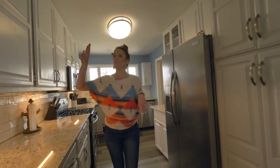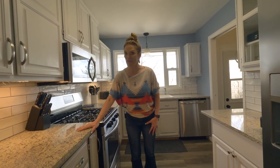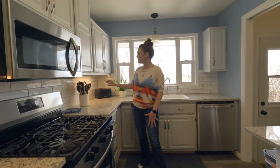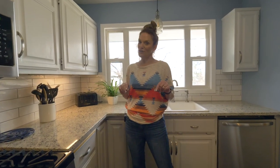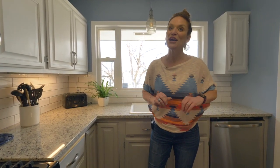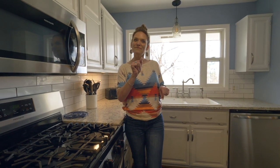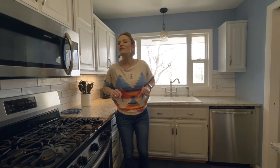Okay, so we go from the dining room into this awesome kitchen. Two-toned cabinets, white up top, light gray on the bottom. You're gonna love the granite countertops. These are newer, and also the subway tile and the backsplash. Now, all of you that also are telling me you want a gas range, here it is, 5 burners. And there's lots of storage throughout this whole kitchen for everything you need to cook.